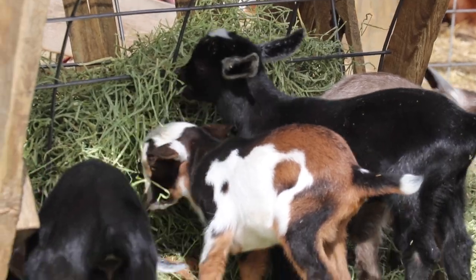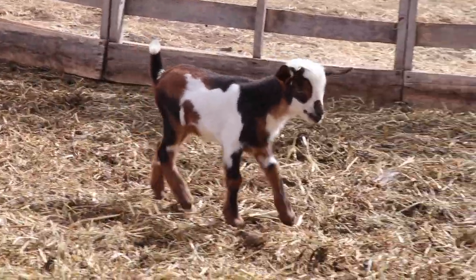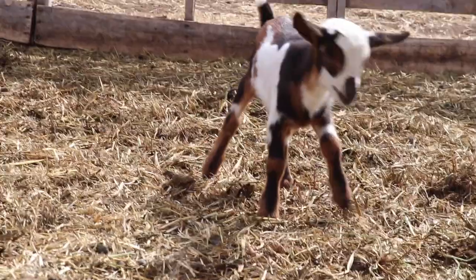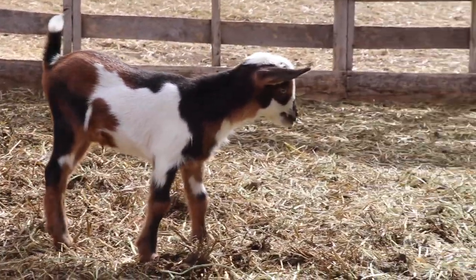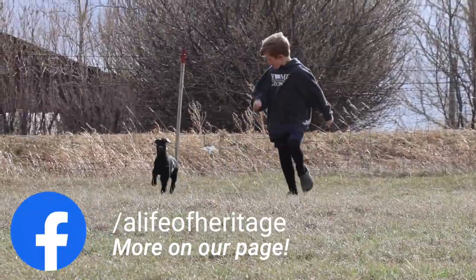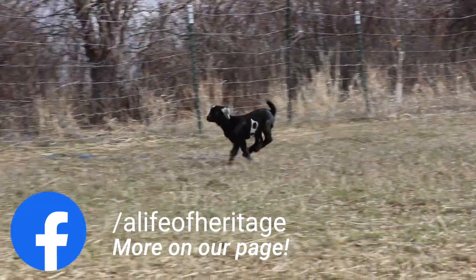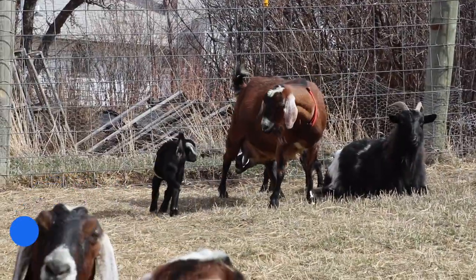Some areas may need more minerals for various reasons, and you may notice them eating it more than you think they should, or maybe they aren't eating as much as you think they should, but they're getting enough minerals in their hay or in their grass and what you're actually feeding them. So trust your goats. Your goats will eat about half an ounce a day of goat minerals.